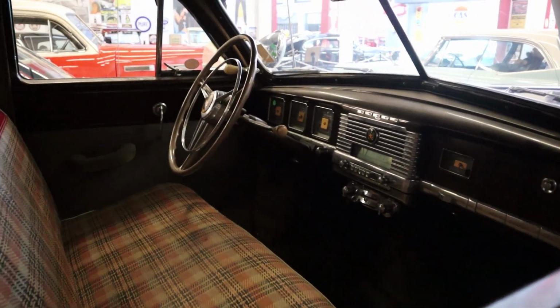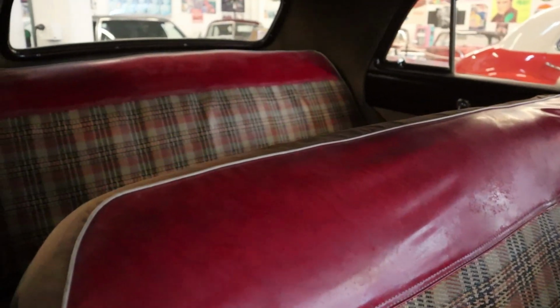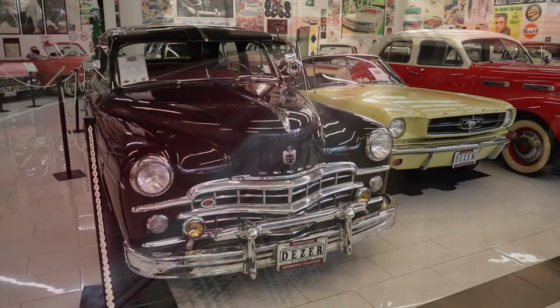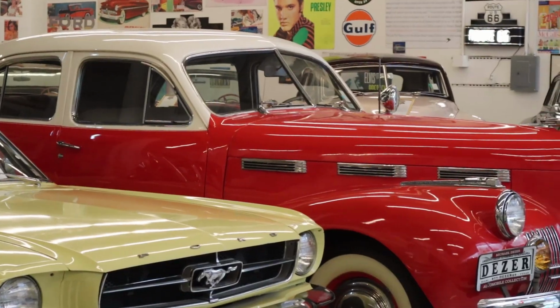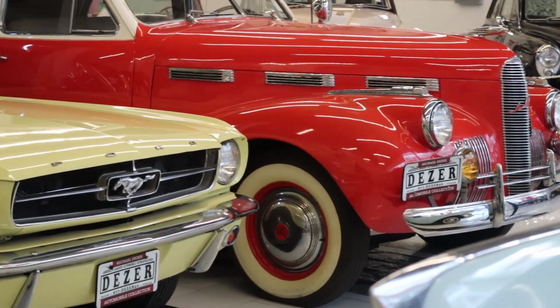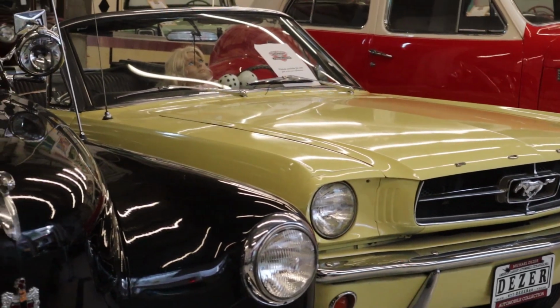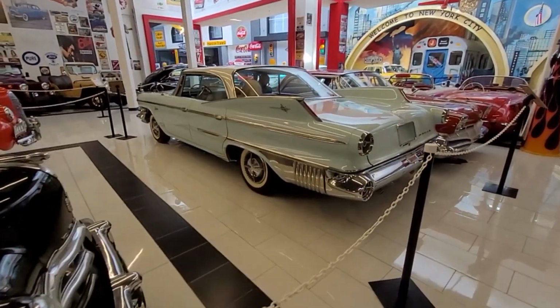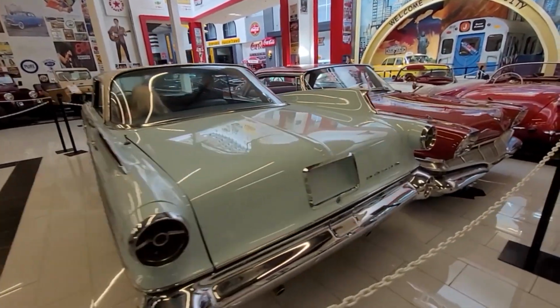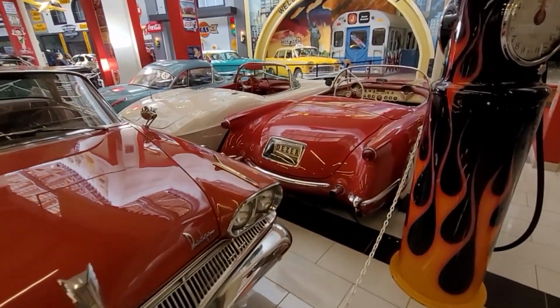There's a sign that said some of the options from this car included an electric clock radio, a heater, turn signals, and white walls. I didn't realize that turn signals were an option at one point in time. We're coming up on the back of a 1960 Dodge Polara and a 1960 Dodge Phoenix. We'll get a better look at these on the other side as well.